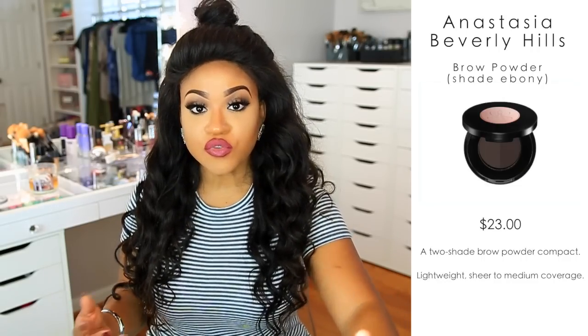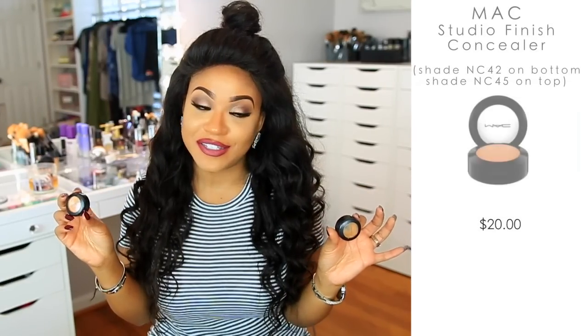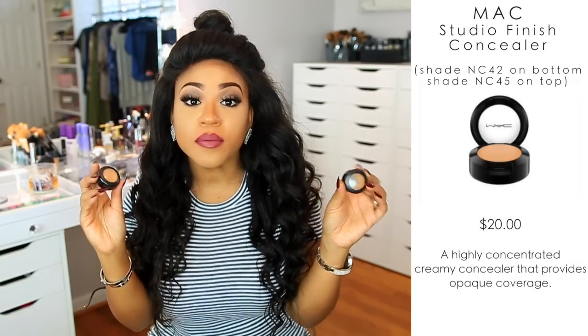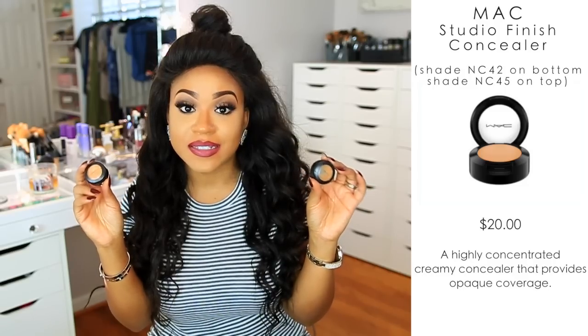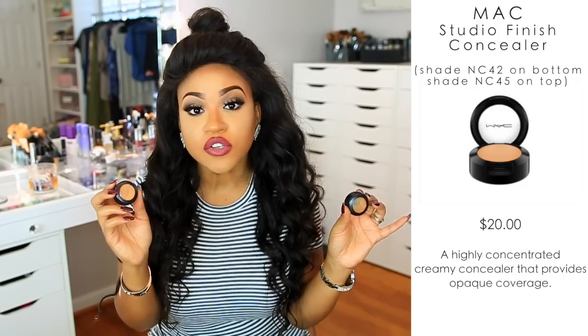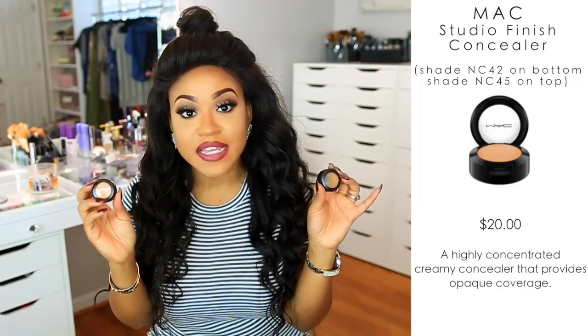And then to sculpt the brows and, you know, make them look a little bit more clean and precise, I have to have this concealer by MAC, and this is the Studio Finish Concealer. I have been using this for forever and a day, literally like since probably 2010. I have been using this concealer for my brows and I absolutely love it. I use NC42 on the bottom, like underneath, like where my brow bone is, and then I use NC45 on top. So yeah, those are like my must-have brow products.